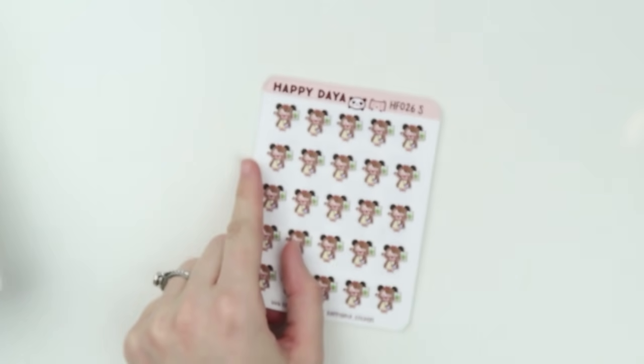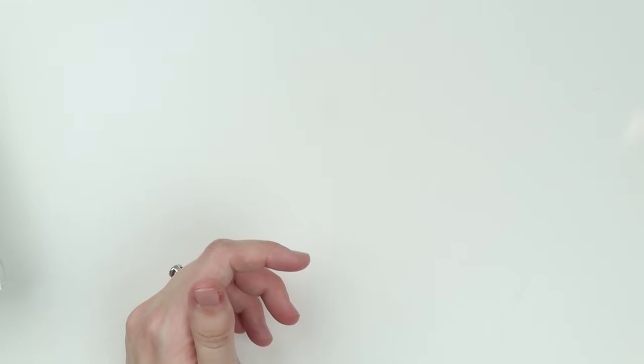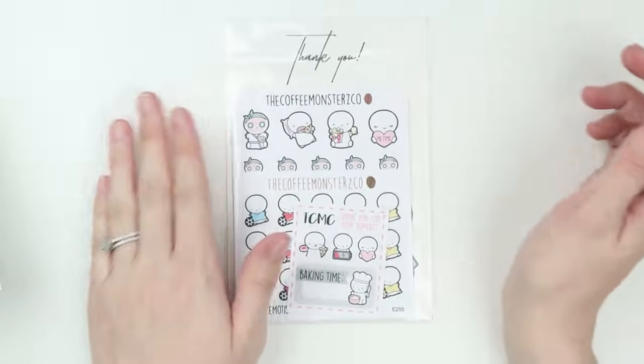Very happy with this order. I feel like it was relatively cheap, came really fast. Really like it. Okay, then I have an order from Coffee Monsters Co.